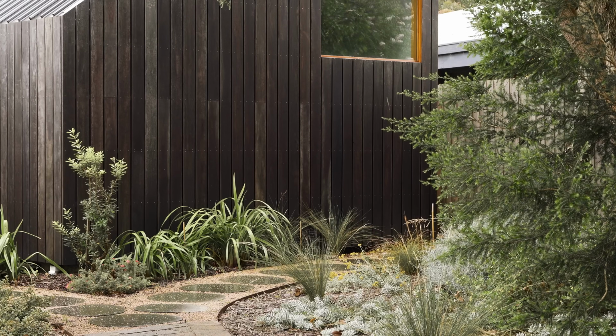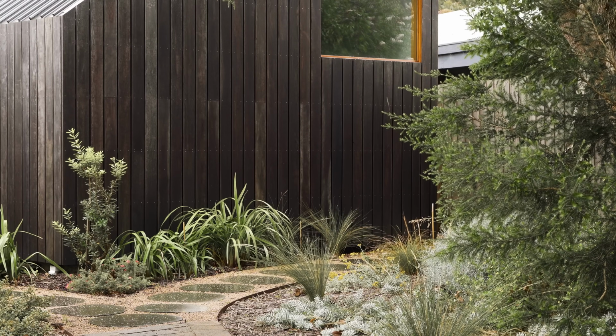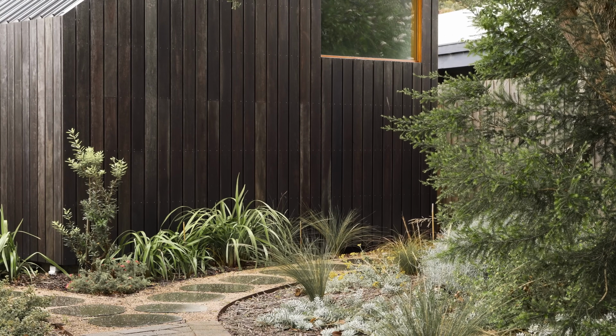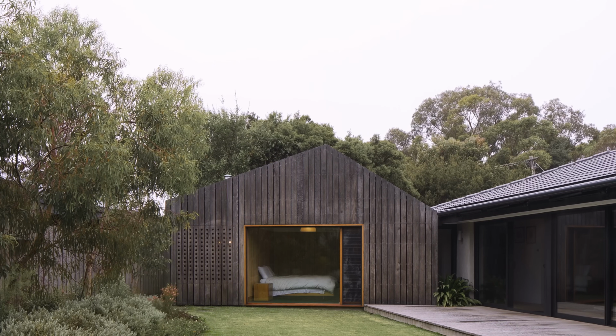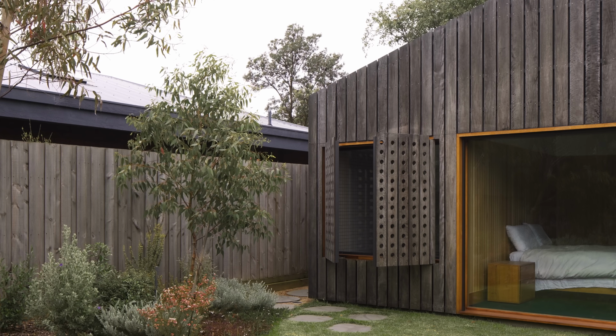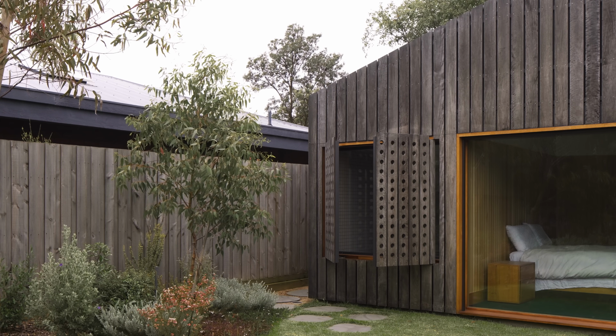The connection to the garden is a critical element in the design of the addition. A landscape design by TNLA was developed prior to the commencement of the building works. The large native eucalypt trees were planted 6 months prior to the building works commencing to allow them to grow and to hide the roof of the adjacent neighbouring house.